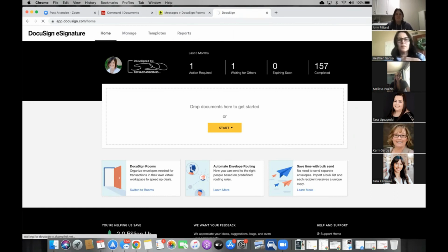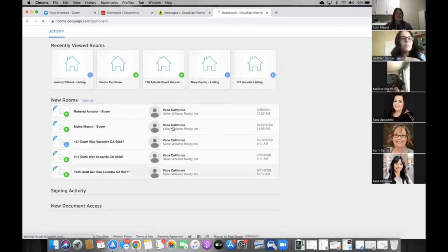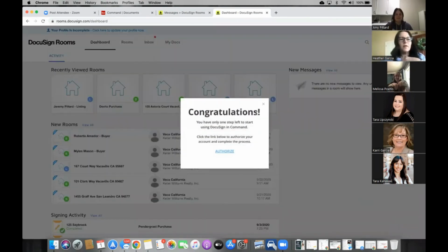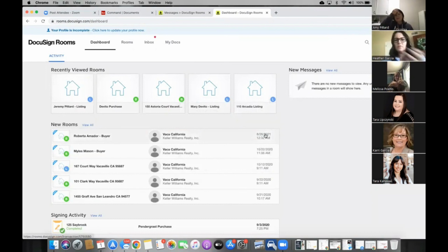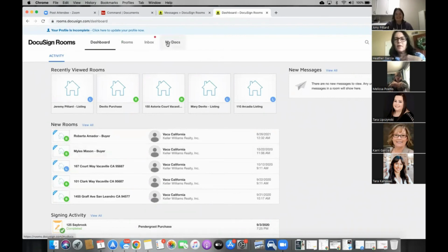If you wanted to see if there was a room connected to you, you could log into your regular DocuSign account, and here's where you could see any new rooms. And it is created by Vaca, California, Keller Williams Realty. So it was probably, for some reason, when Emily went in there to create the demand or something like that, she maybe hit start transaction or created something that way, which could be why it's in there, or somebody else did something like that. But that's how you could go in there and check what's going on.